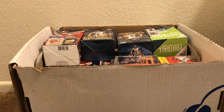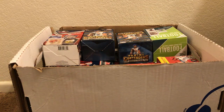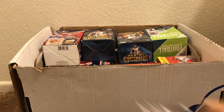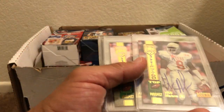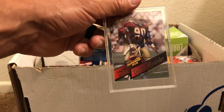Looks like you bought some blasters. What are these other autos? Oh, shoot. Too bad I smashed that up, but I mean, it's not that big of a deal. Johnny Manziel draft pick, same type of one. Too bad he didn't pan out. Michael Hawkins, who is this? Robbie Walker, what the hell? Russell Wyatt, that'd be awesome if it was a Russell Wilson. Derek Alexander.